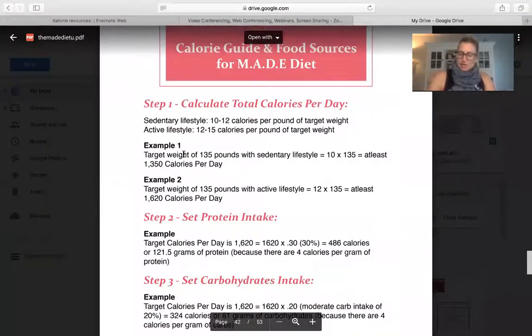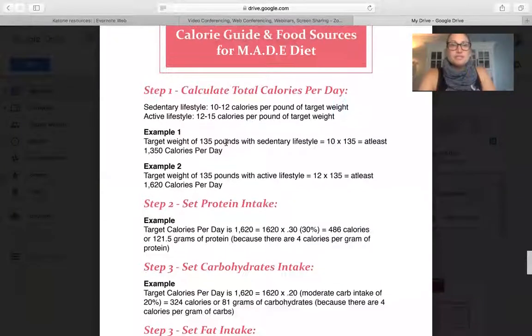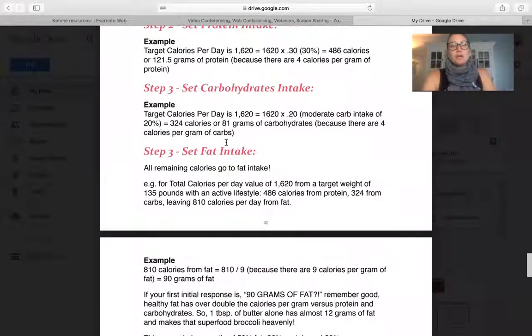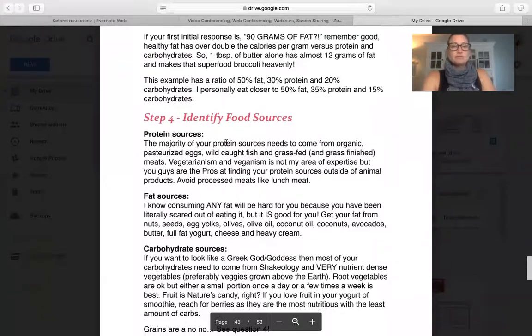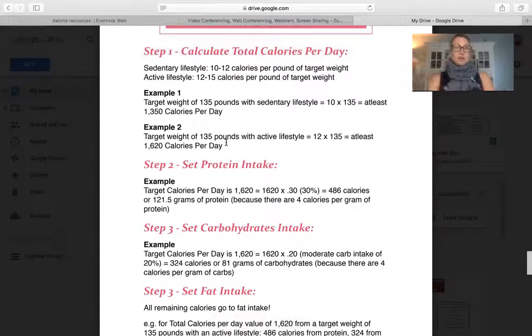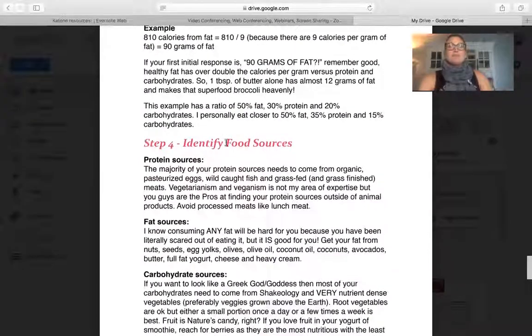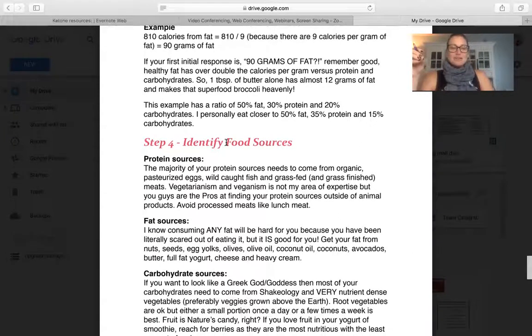On page 42 of your Made Diet Plan, there is a calorie guide and food sources provided for you. This is a four-step process, and it is all broken down for you very easily. Step 1, you're going to figure out your calories. Step 2, protein intake. Step 3, carbs. Step 4, fat. And remember, this is a higher fat way of eating, and this is healthy fat.